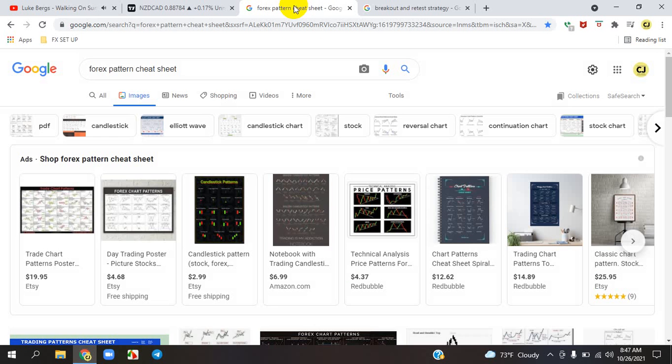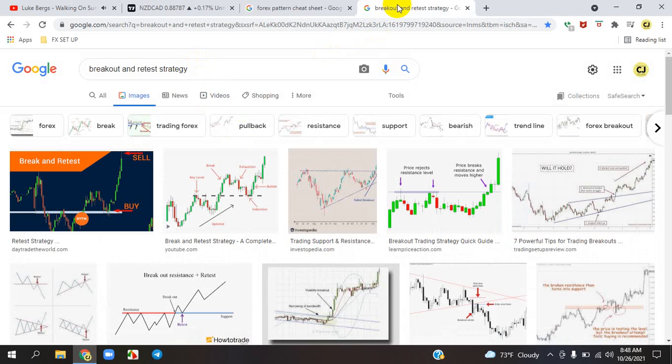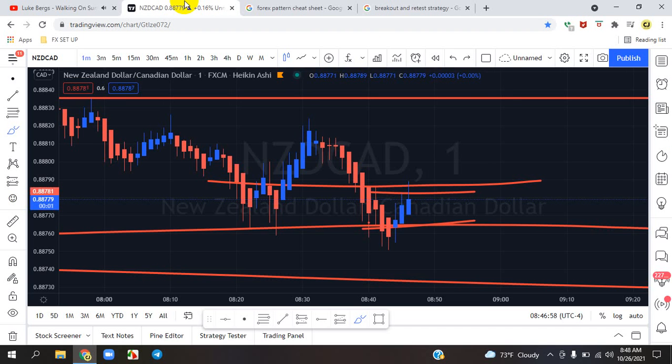Very important information, guys. Please review the Forex pattern cheat sheet. Also, please review breakout retest. Understand what happens when the market breaks out of the SR lines.